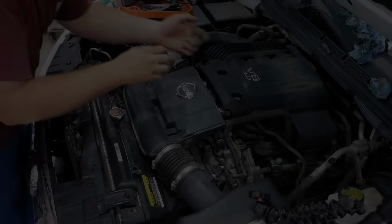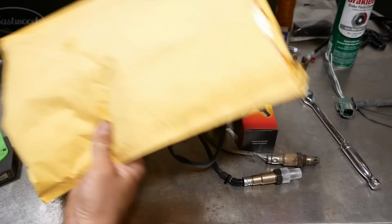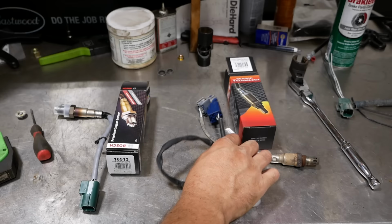We got some new O2 sensors. Got a Bosch unit for the left side. And then this guy here was in the big envelope of parts. And I'm pretty sure that is the downstream O2 for the right side. So yeah, he's got it. We're gonna go ahead and put it in.